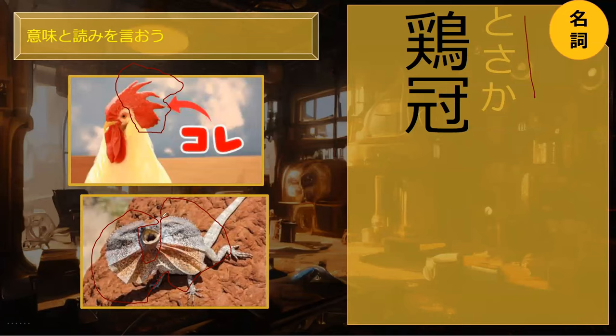But it's not the meat on your body. It's not your, I guess a little bit like your earlobes maybe. But it's just kind of like that weird thing that grows on something. So that is a tosaka. In English it's called a crest, but that's what they're referring to.